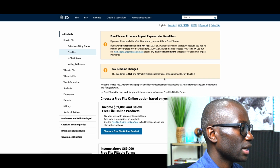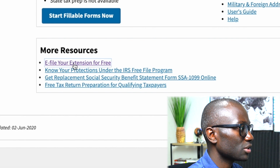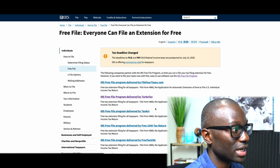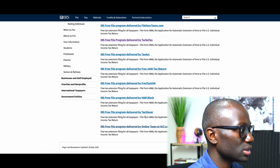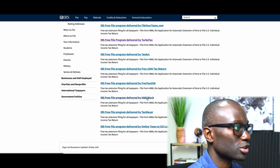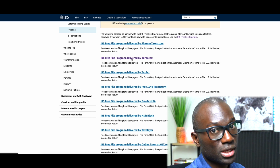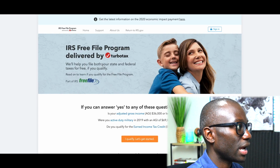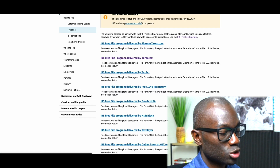You can click on that, and then if you come down to the bottom, it says more resources. You can see e-file your extension for free. Click on that. Now, depending on what tax company you use to file your taxes, for example, I use TurboTax. You could use TaxAct, H&R Block, there's so many of them. But let's assume that you used TurboTax, because that's the one I used. In that case, you can click on it and it will take you to the TurboTax website where you can sign in and get your extension like that. Now, obviously, you have to state the reason and show proof and things like that.